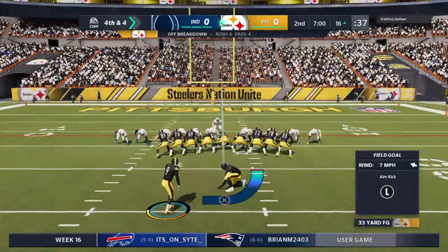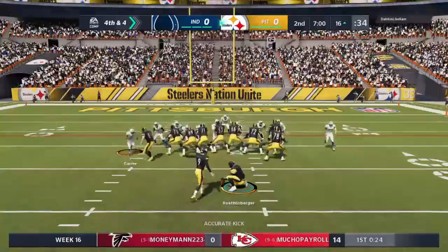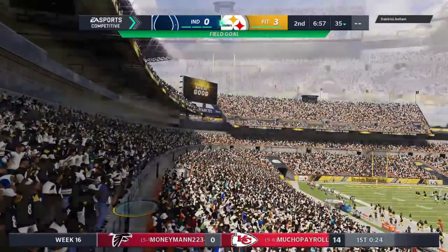Chris Boswell on for the field goal. A 33-yard attempt. Boswell's kick is good. And the Steelers will jump out to a 3-zip lead.